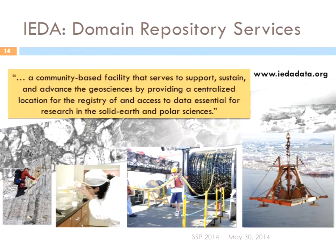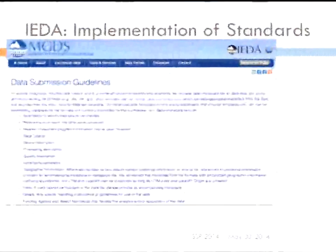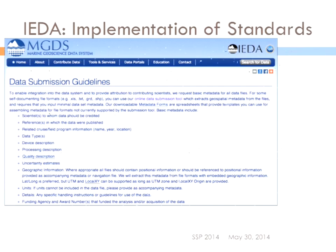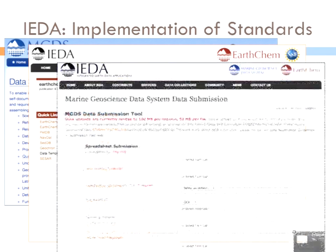And we provide a lot of support to researchers, do outreach. We support them with data management activities, with tools for creating data management plans and so on. But we also provide these data products that actually make the data more usable and more useful for future research. We've developed a number of standards with the community, running many workshops out there. We have created, for example, also unique persistent identifiers for samples, so they can be uniquely cited in publications and in data systems. We have established guidelines that are accessible to the community. We provide templates for the data to be submitted so investigators know what they actually have to put in, or we have tools online that create these data sets for submission.